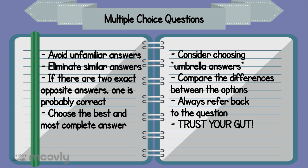You can usually eliminate similar answers, and if two answers are exact opposite, one is likely the correct answer. You should try to choose the best and most complete answer, and you may want to consider an umbrella answer. This would be an answer that addresses information from other answers. Try to compare the differences between the options and always refer back to the question to help you identify what it is really asking. Again, the important thing with multiple choice questions is to trust your gut.